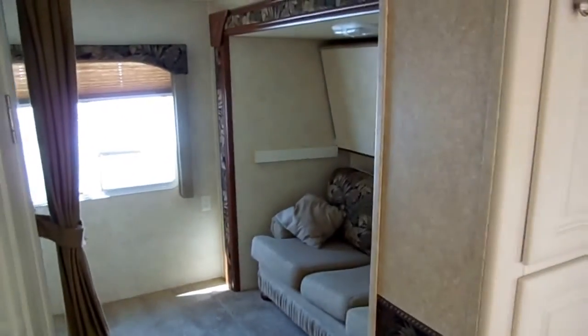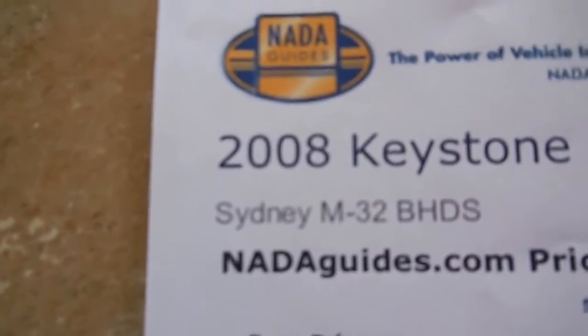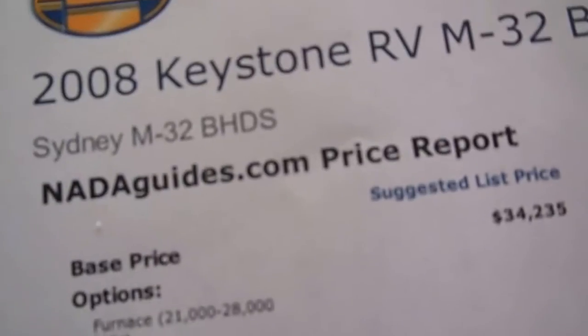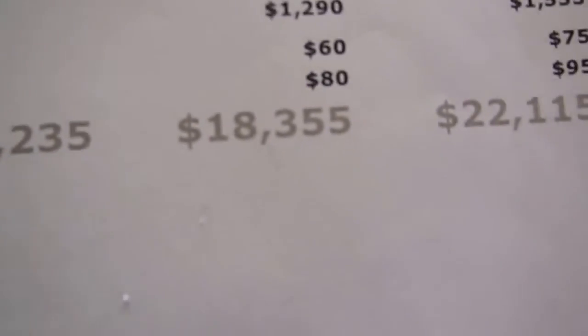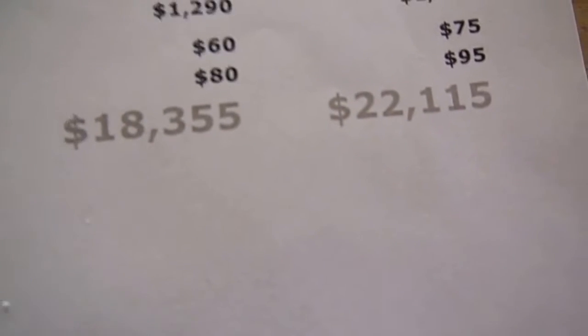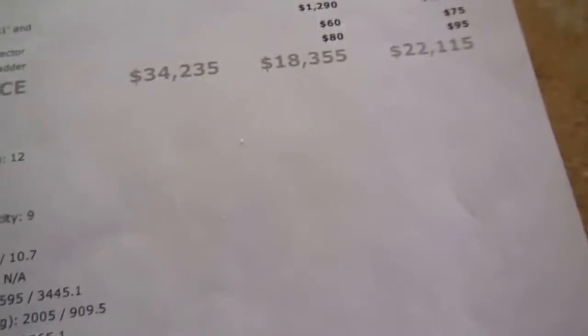But anyway, folks, I've got this great Outback. It's priced to sell fast at only $16,900, NADA book value. Now, folks, I don't have everything this RV has on here. I didn't add the power awning or a couple other things or the CD stereo, the DVD player. But, folks, I don't have to. 22.1 is the average retail. 18.3 is low retail. I'm not asking 21.1. I'm not asking 18.3 for this RV.